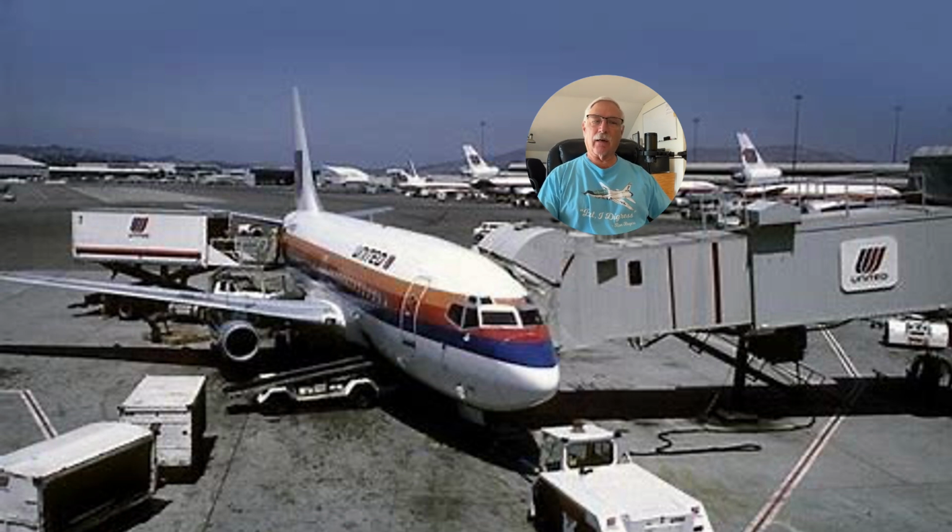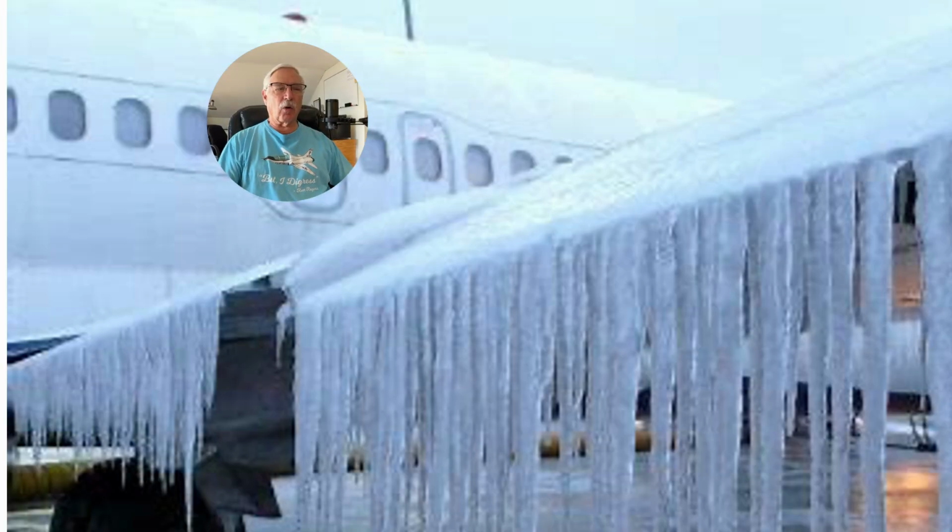So okay, let's get out there. Let's get going. Let's get this flight off, and let's get out of town and get to Chicago, and everything will be fine. Well, of course, the airplane has a little bit of ice on it now. It's not this bad, but the weather was starting to move in, and I sent my co-pilot out to take a quick look.